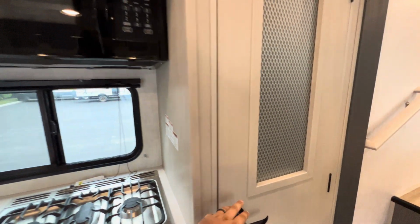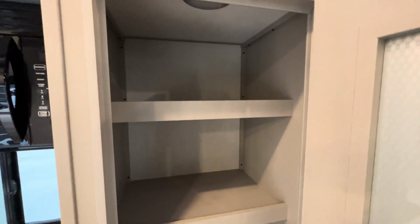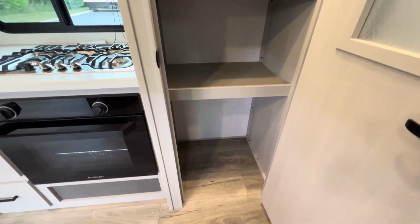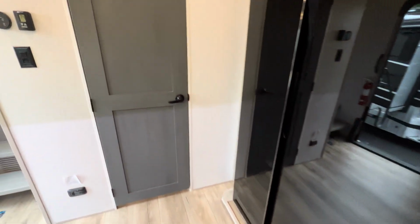Also on this slide, one of my favorite things about it is you get this absolutely massive pantry. So in most campers, storage is going to be pretty hard to come by. And on this one, they found a way to sneak in just a little bit more. So whether you're using it for food or for some stowaway items in the middle of the off season, it definitely comes in pretty versatile.